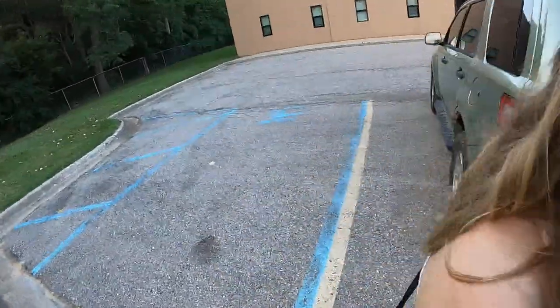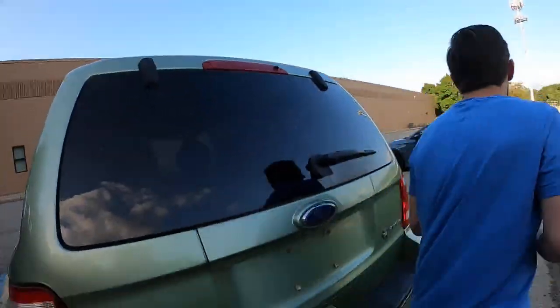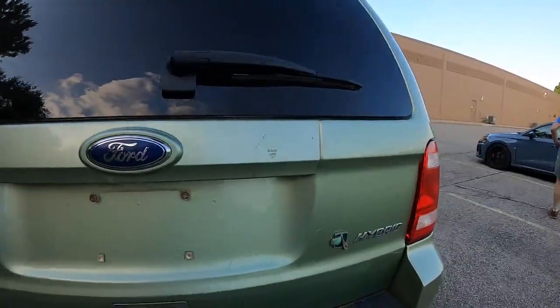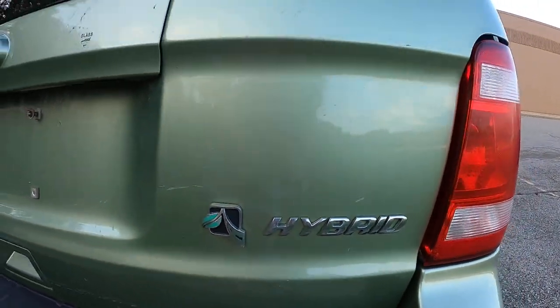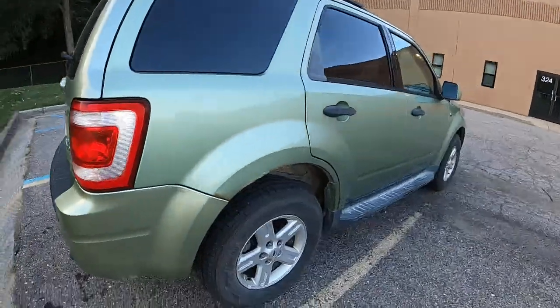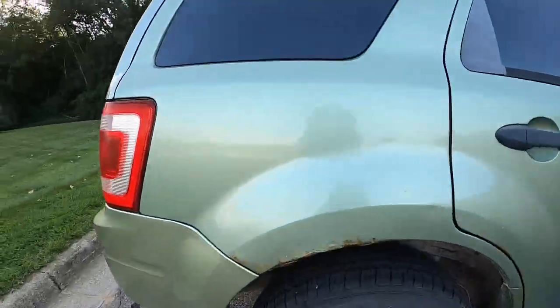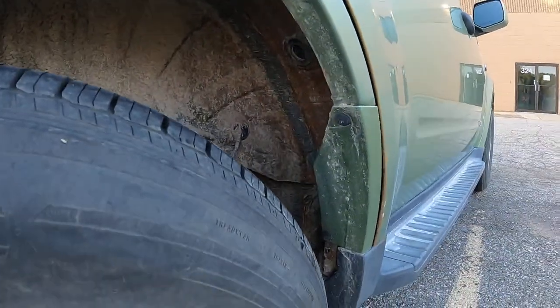And get ready for this interior, folks. Oh, the key is still in the car. I'll let you take this real fast. Sure. This is the most I've actually seen this car. Oh, there's a lot more rust right here. Ooh, that's real bad. Still has some salt on it.